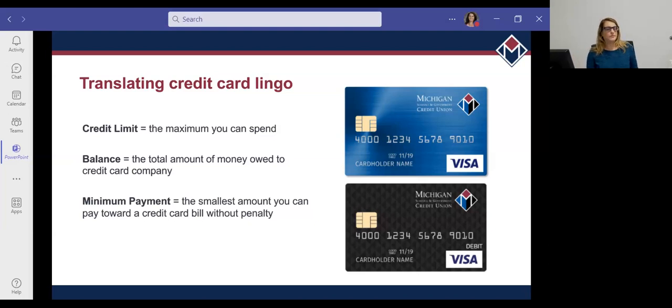And we're going to look at some more examples of that. Balance is how much you owe out of the total, because again, just because you're allowed to spend $500 certainly does not mean you need to go out and spend $500.